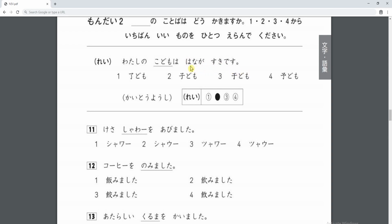We don't have kanji here, which is probably the most useful part of having kanji, you can know what the word is. Well, you don't have to use hiragana all the time because hana can also mean nose, but it would be quite strange if somebody's child liked noses. So I'm going to confidently guess that this means flower. So my child likes flowers. Kodomo.